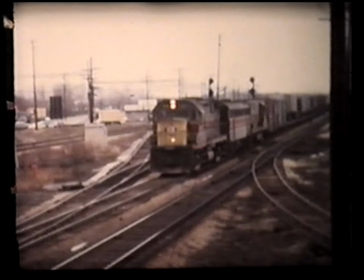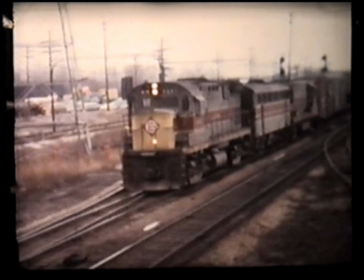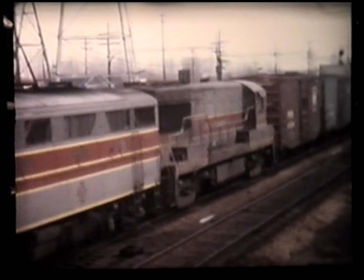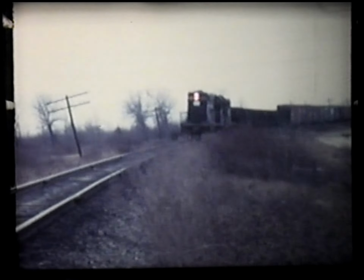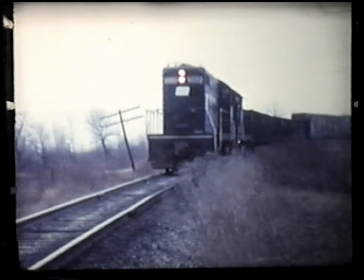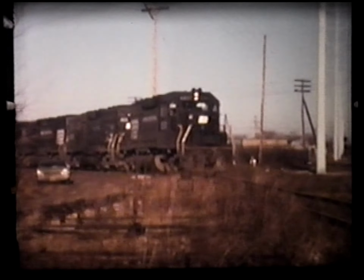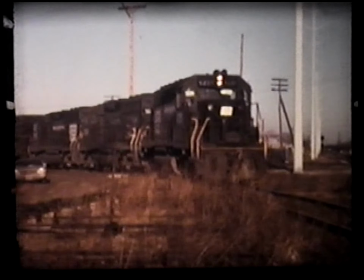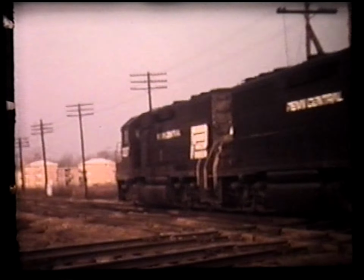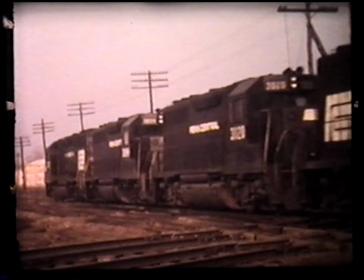This is out at Hartsdale. He's an eastbound on the Panhandle. Westbound Erie Lackawanna here on the Western Indiana at Burnham. And on the SC&S, there's a westbound here. Here's an eastbound freight on the Y to the IHB at Dalton. There's a westbound on the IHB.